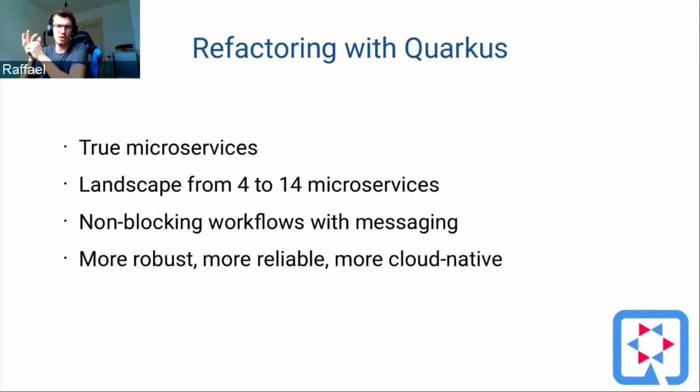These were pretty small autonomous services. We tried to make most of them stateless, and after all, they were much more independent from the old ones. And what was really interesting was that our landscape suddenly grew from 4 micro-monoliths into 14 microservices. This was like an exploding factor. One important thing we did was replace most of the synchronous workflow with a non-blocking workflow powered by messaging. After this transition, we realized that we were finally more robust against peaks, because with this asynchronous and reactive approach to messaging, we were more reliable against peaks.